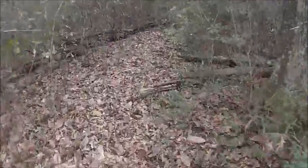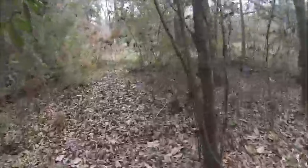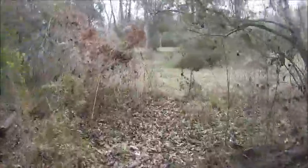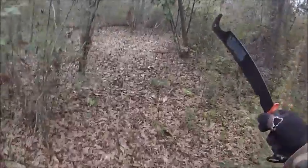Looks like a new trail, but it still leads to my destination. Oh, it's a new trail. Holy shit. I'm behind somebody's house. Oh, I know where I'm at. Back up, back up. Charge.